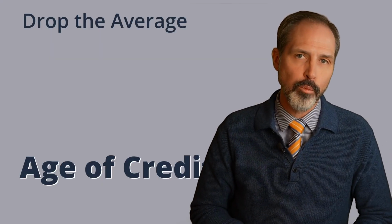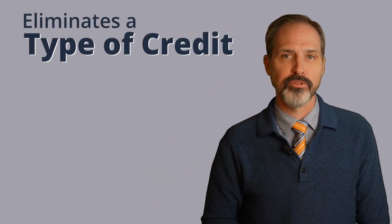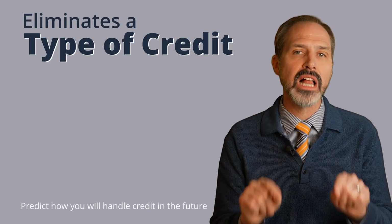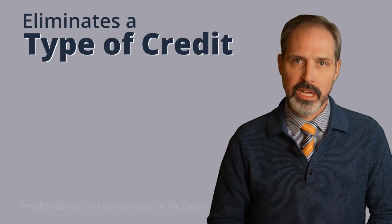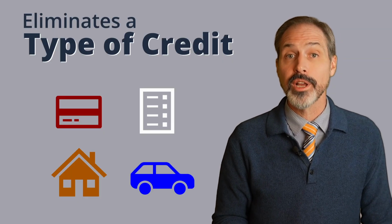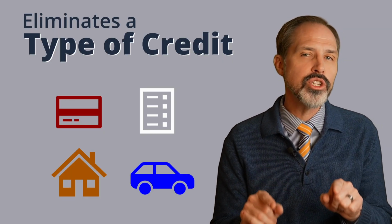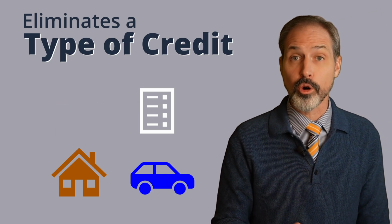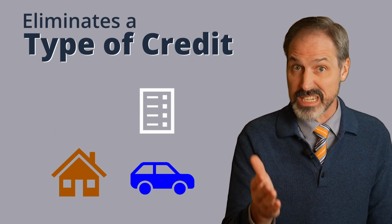The third way that closing a credit card could hurt your credit score is if doing so eliminates a type of credit. Again, the idea of a credit score is to predict how you will handle credit in the future. If you have several different kinds of credit, like a mortgage, a car note, and a credit card, it shows you can handle different types of credit. If you eliminate one of those forms of credit, your credit score could go down.